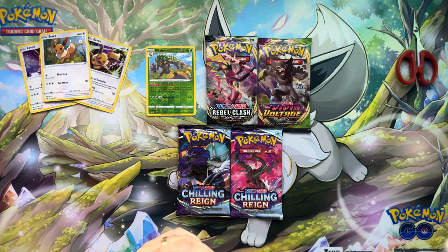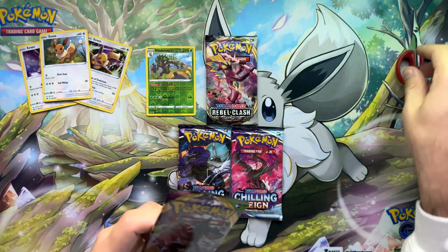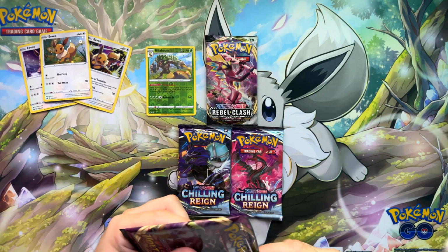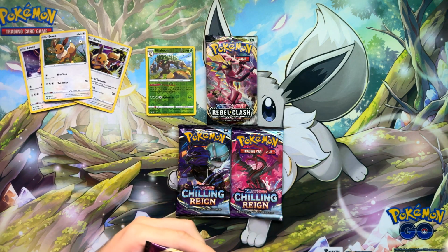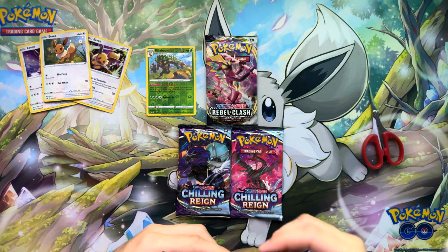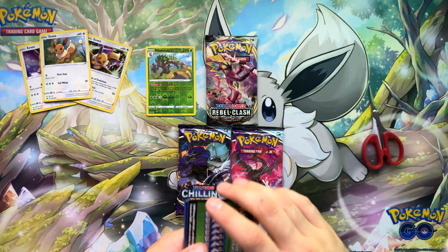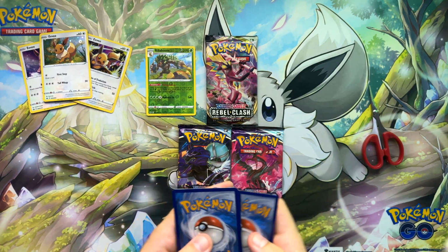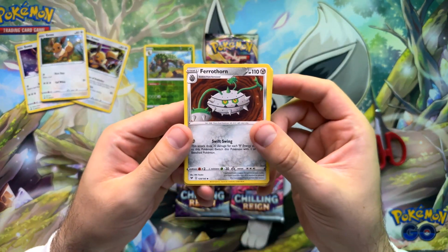Very interesting. My first time opening a Sword and Shield pack in probably maybe 3 or so months. It's been a while since I've been so focused on Scarlet and Violet. Let's see what we get in this next pack. I wonder why they ordered it so strangely. I'm glad they fixed the order for Scarlet and Violet.